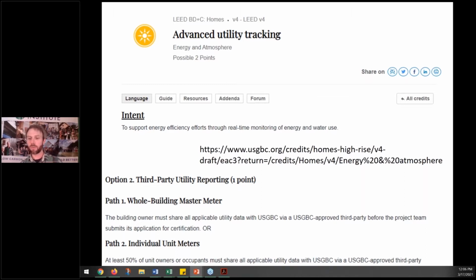Step 1 is share data through utility reporting. So you confirm the building has a single master electrical meter for all units, select a utility tracking provider, such as the one we're going to be talking about, that can share data with USGBC. Very, very simple. And then document that.